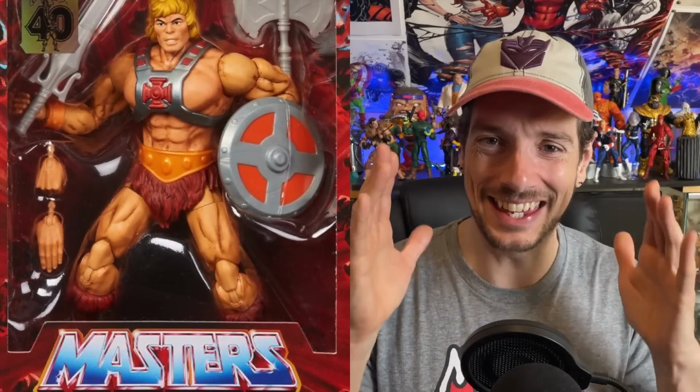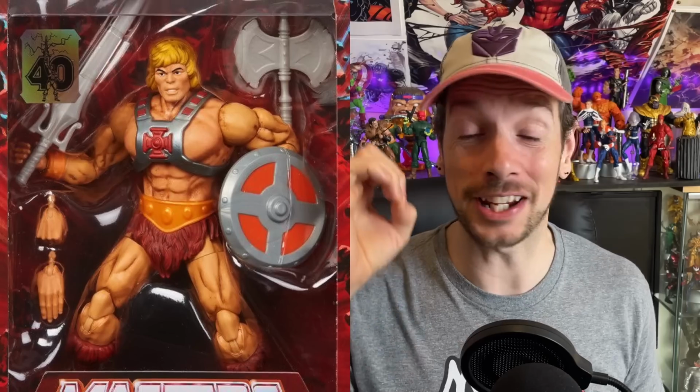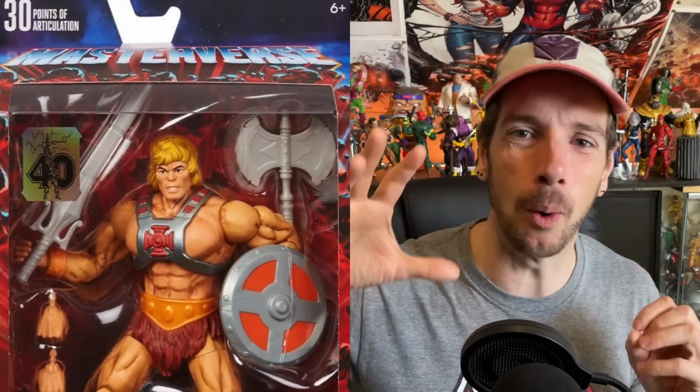Now then, we got Mattel. Mattel once again rehabilitating themselves in the eyes of us fans and YouTubers. They're showing us images of the 40th? Really? Anniversary He-Man figure. This looks like a really great combination of classic retro design with a more modern aesthetic, and I like it. I won't get it. I'm calling it now. I was tempted though.